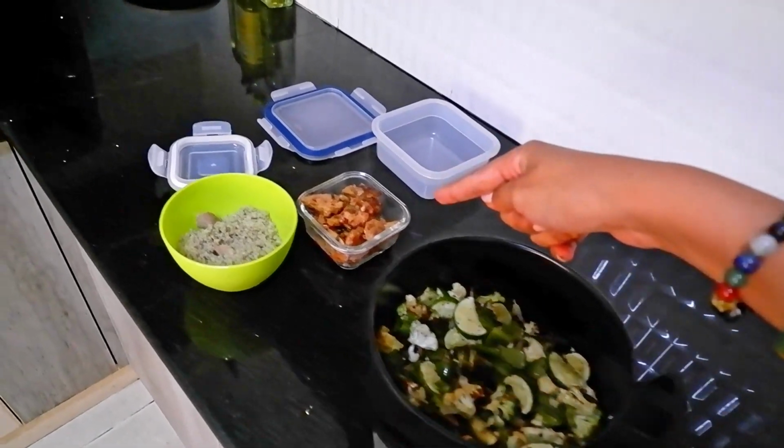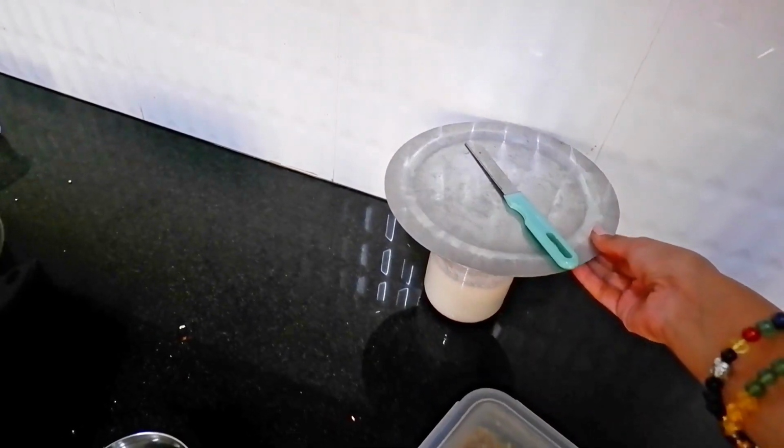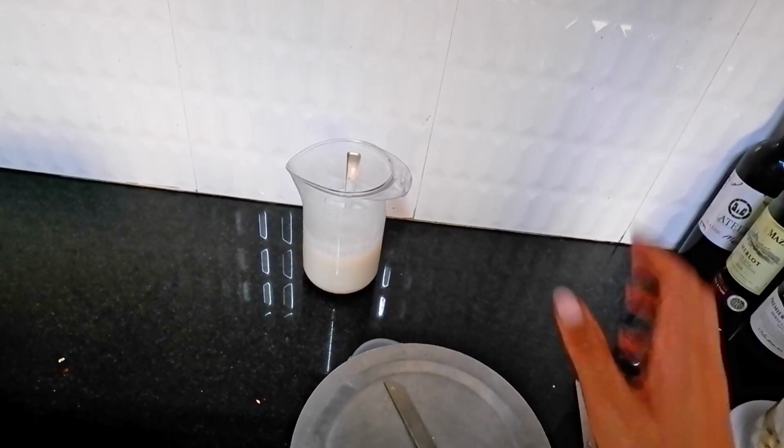The chicken is ready as well, and I always have these with some quinoa. I am a big time buttermilk lover. I mean, tell me guys if you can have buttermilk at any point in the day.